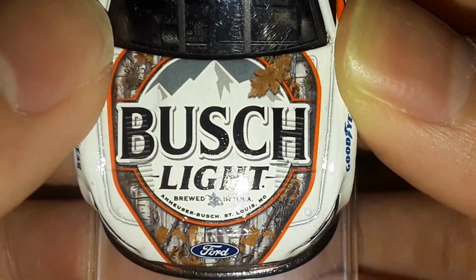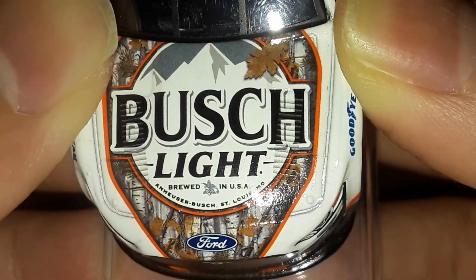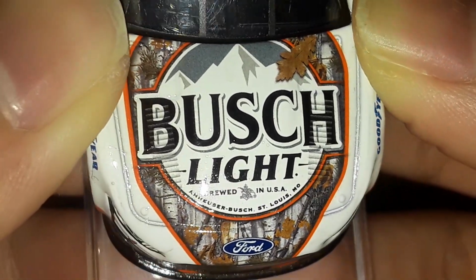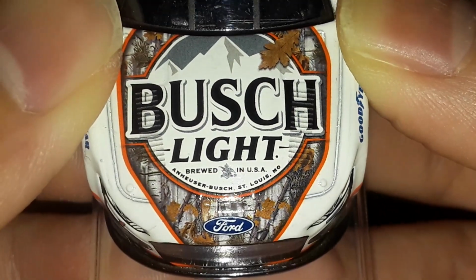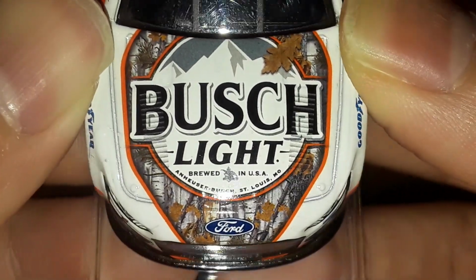That's attention to detail. The leaves are going to really spread, especially when you're doing a design like this, or, you know, you're just doing like a forest-type scheme. You know, the leaves should be covering things up here and there, and that's pretty cool to see on the hood. Very cool detail. The Busch Light logo being a different color and having the leaf there. That's pretty cool. I love the way this hood design looks, guys.